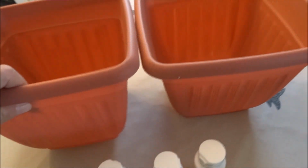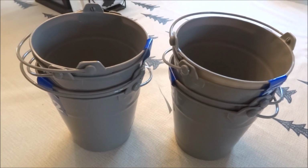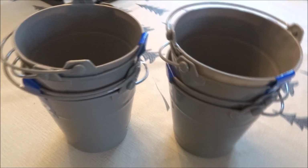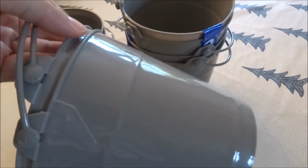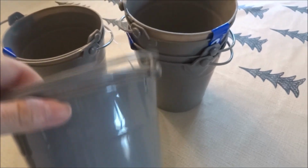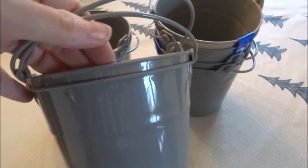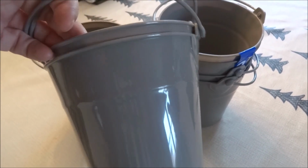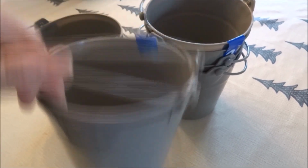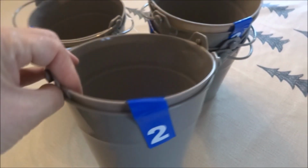And then I picked up two of these planters. These were a new find for me. I haven't seen these before, but these are little buckets, and I think they're adorable. They are plastic, but I saw them in gray, blue, and yellow. I can't remember the third color I saw them in, but I ended up picking up the gray, which I absolutely love. And you do get two for $1.25 here in Canada.